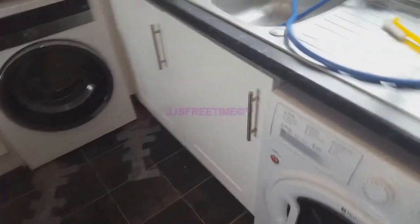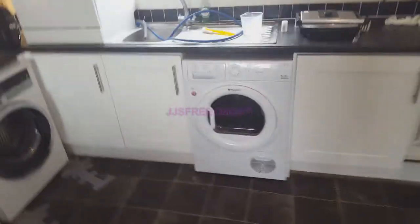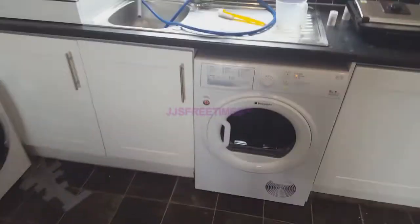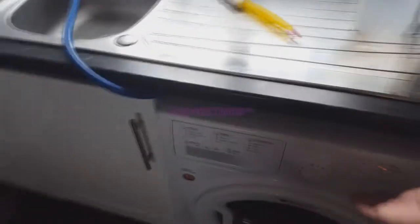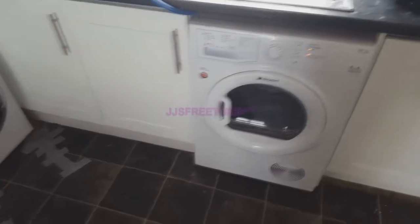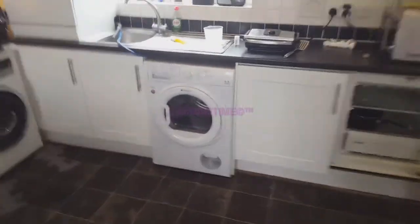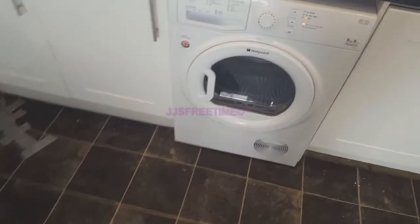I tell you what though, the buttons are not that responsive. There we go, back on again. I could have just drained it, but nah, I like the condensing part. Good timing or what? Anyway, I was about to stop that and talk, but okay. So the tumble dryer now is tumbling, well, was tumbling some clothes that are really wet.